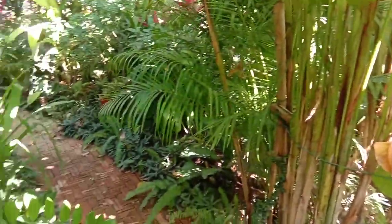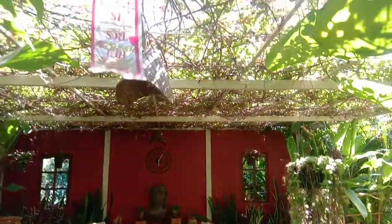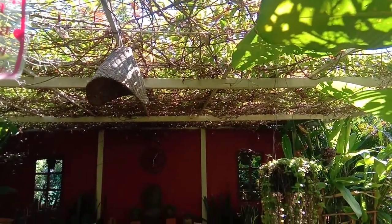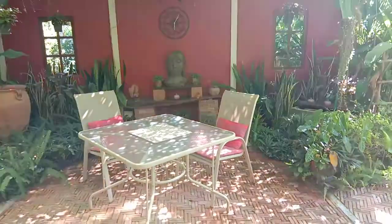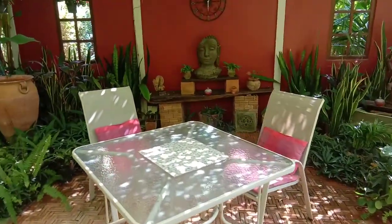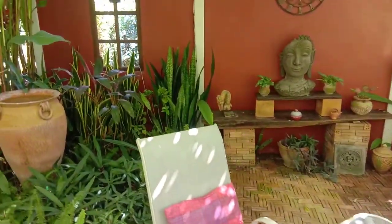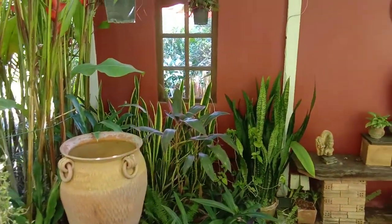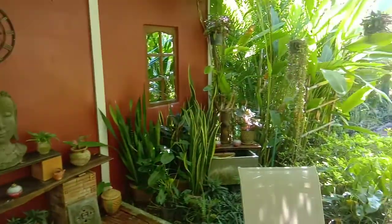Another path winding off that way. It all leads down. This is a 6x6 pergola covered by a flame vine, an orange flowering vine, which is now providing superb shade here, and makes it a lovely area to sit in the hot season or the cool season like now. Although funnily, certainly first thing in the morning you go searching for sun, not shade, when it's well under 20 degrees here at the moment.